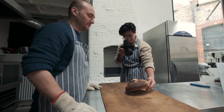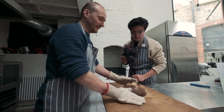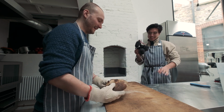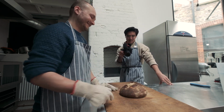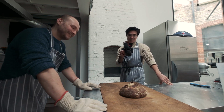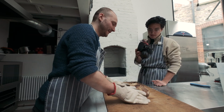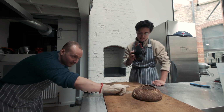I would say that's not burnt, but a lot of people would say that's burnt. I would say that's nicely caramelized, but it's not burnt on the bottom. It's going to be really nice inside. We definitely get people that don't like it that dark. But again, nice profile to the loaf.